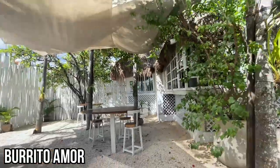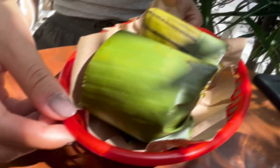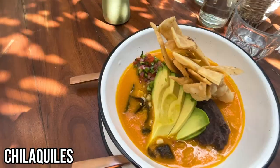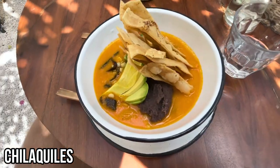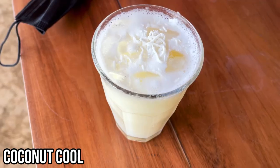Luckily, we had Burrito Amor to look forward to, which is a restaurant located in Tulum Centro. They're famous for, of course, their burritos, which are wrapped in banana leaves, so picturesque, and honestly the best burrito I've ever had. The chilaquiles are fairly good, but their cocktails like margarita and coconut cooler are delicious. Have to try them.